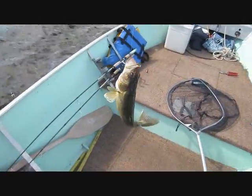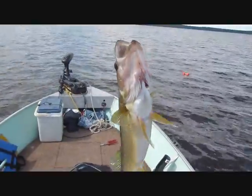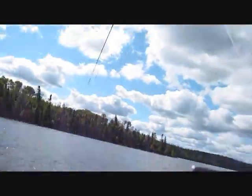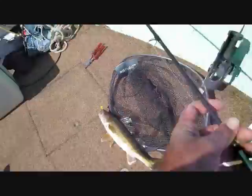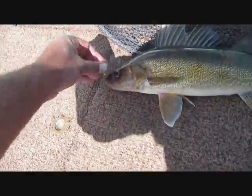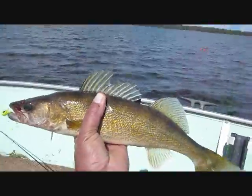Oh, I don't know. Looks a little bit big, actually. Yeah, but you know, the slot size on this lake is why the fishing's so freaking excellent. Long may it continue. Like I was just saying a couple of seconds ago about the slot size, it's fantastic. I mean, you just catch chunks like this all day down here. I love this lake. I think that one might just make it.